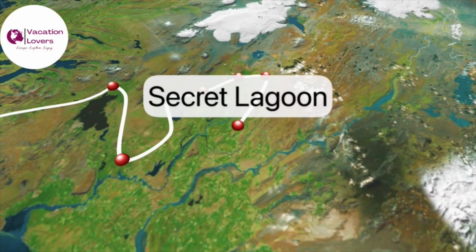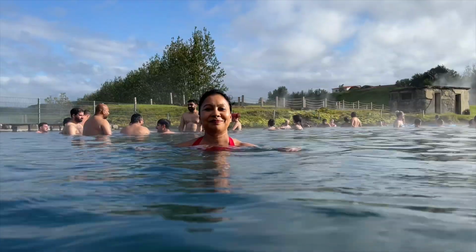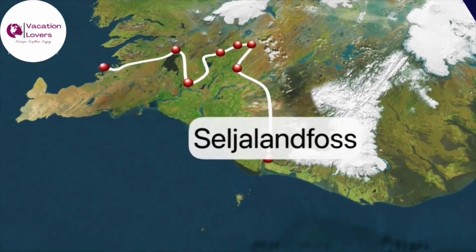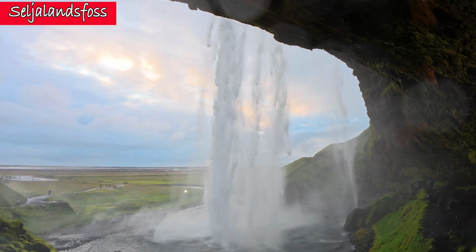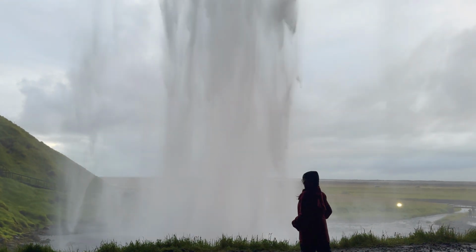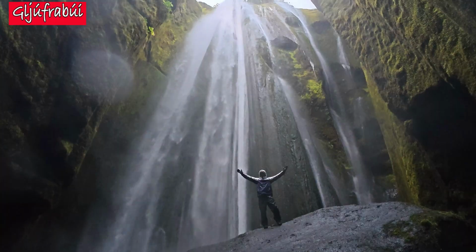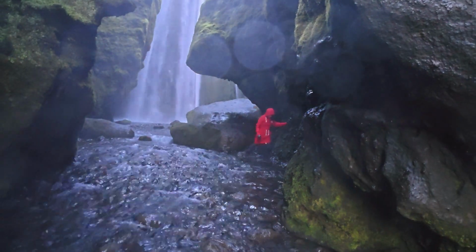After that, we took a relaxing dip at the secret lagoon, a perfect little break before chasing more waterfalls. From the secret lagoon, we headed to Seljalandsfoss, one of the most photographed waterfalls in Iceland. We even walked behind the curtain of water, which was such a cool experience. And just a short walk from there, we found a hidden gem, Búi, tucked inside a canyon. That little adventure was so much fun.